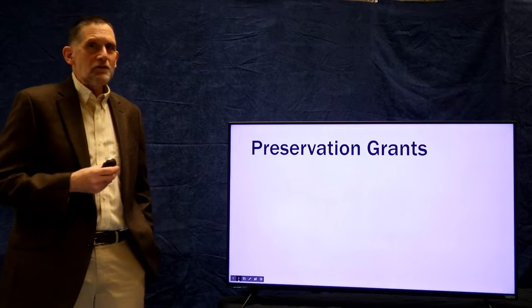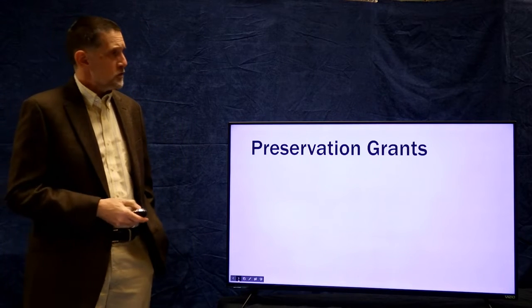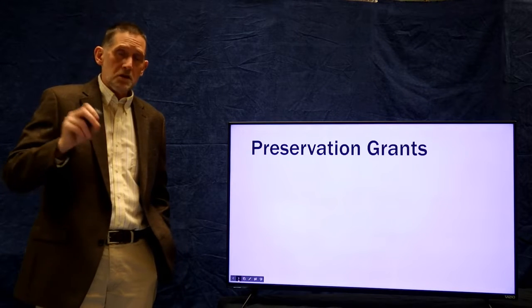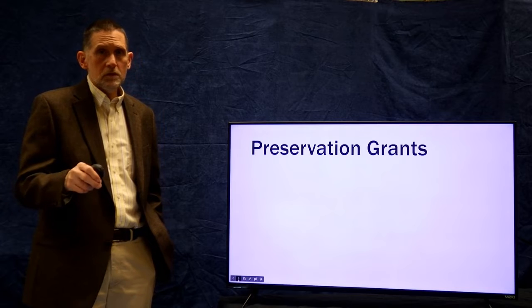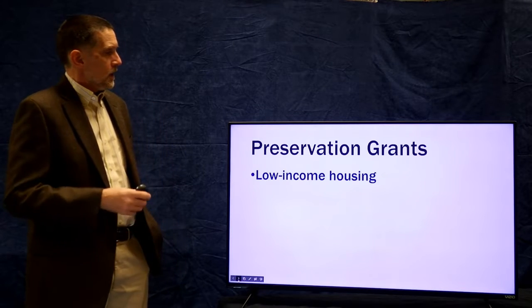There are also a wide variety of preservation grants out there, and I'm just going to talk about a few of them. These are direct funds given to developers and sometimes to private holders and to communities for historic preservation.